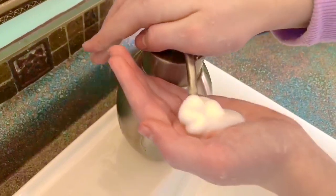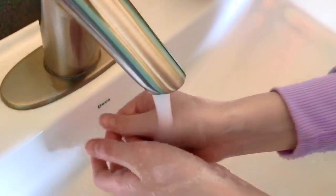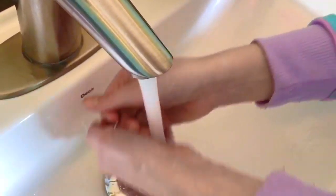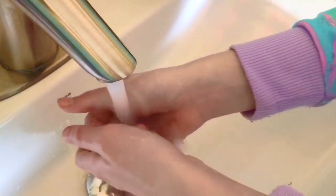Make sure you get enough soap. And you need to scrub between your fingers, the backs of your hands, and the palms for at least 30 seconds. You can count or maybe sing the happy birthday song. Once you've done a good scrub for 30 seconds, you rinse under the warm water. And dry with a clean hand towel.